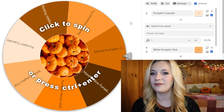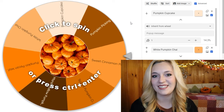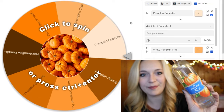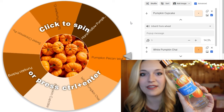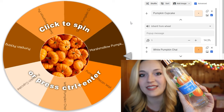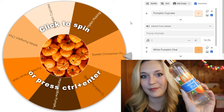I like my choices. All right, now we've got my pumpkin spinner up and I'm going to introduce you to the contestants. First contestant is Spiced Pumpkin Cider. This is a very similar name to the pumpkin apple cider, but I find that these fragrances are very different. This is definitely heavier on the pumpkin to me than the apple. So that is why this one is on the pumpkin wheel.